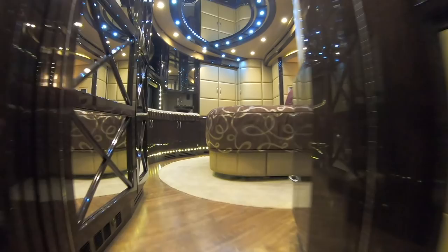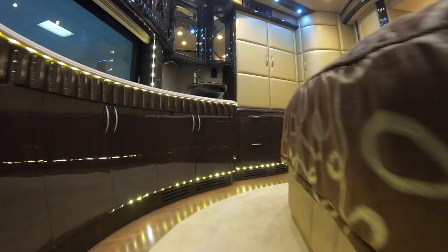The living space in this double slide coach really feels spacious, and the design work of the Liberty Coach team inside and out, every square inch of this coach is just stunning.